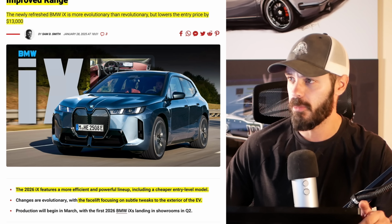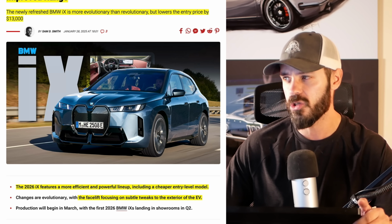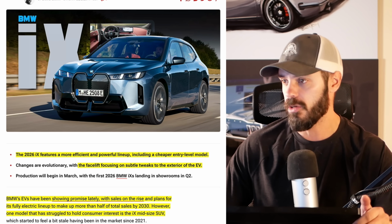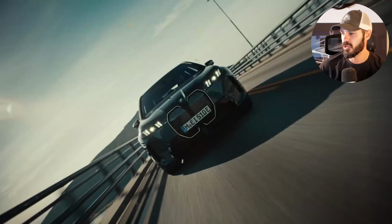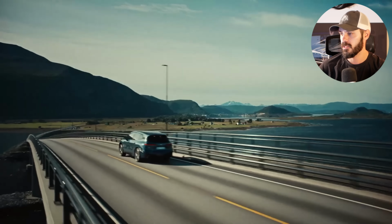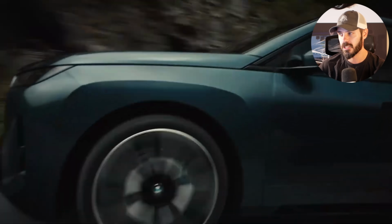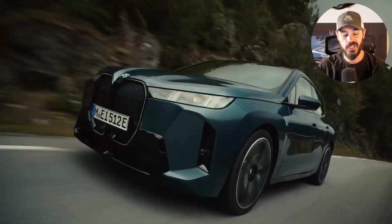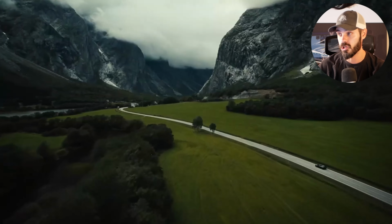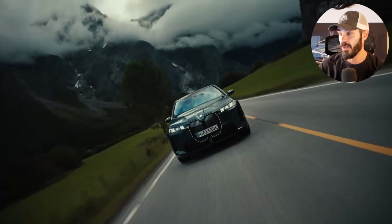The newly refreshed BMW iX is more evolutionary than revolutionary, but lowers the entry price by $13,000. The 2026 iX features a more efficient and powerful lineup, including, as I said, a cheaper entry-level model. The facelift focuses on subtle tweaks to the exterior of the EV, and these subtle tweaks, they're not subtle to me, because to me it just changes up the front end. This looks 100 times better than the old one.